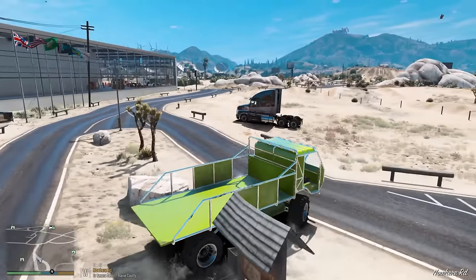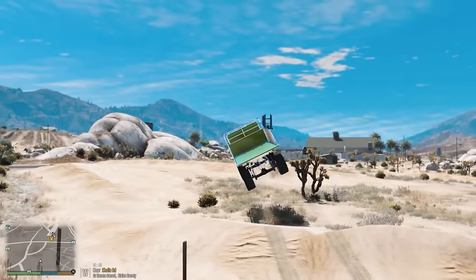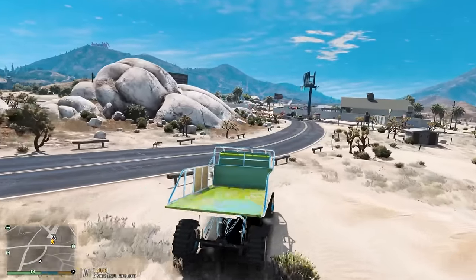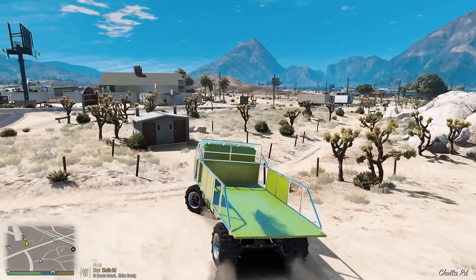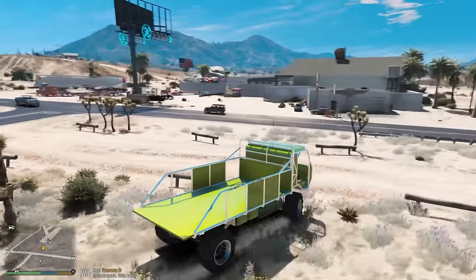We can take the road, but let's just go off road. I really have fun with this truck. Whoa, oh man, this thing is so amazing. I'm trying not to destroy anything, but so much fun with this thing.